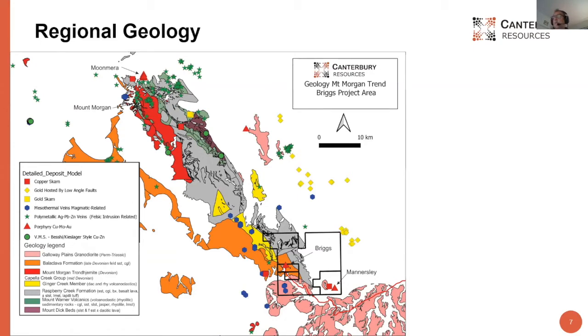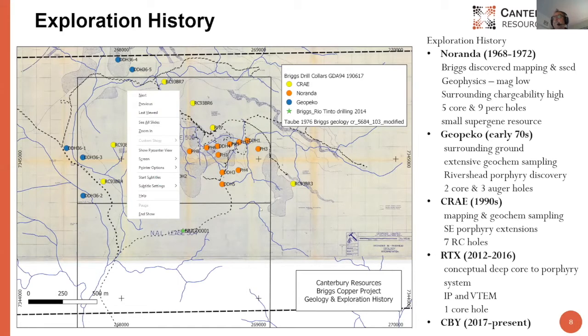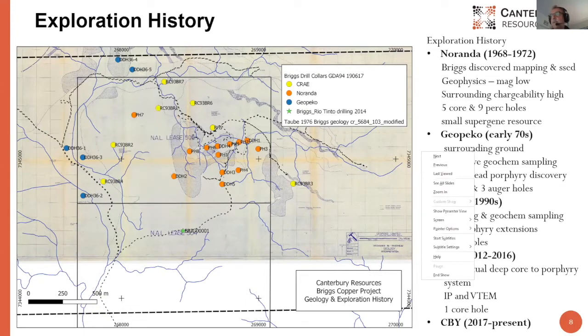I'll just go back one for a minute. No, I won't, I'll keep going. Okay, I just wanted to get rid of that little menu without changing the slide.